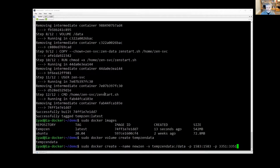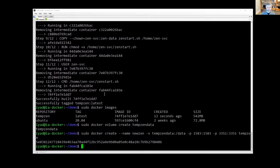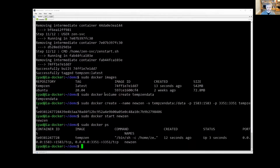Okay, let's see. Anything else we need to do? No, we just need to tell it what the image base is, and it's going to be temp Zen. Excellent. So now let's just start it. I called it new Zen, I believe we did. Excellent. Let's see if it's running. There it is, it's running.